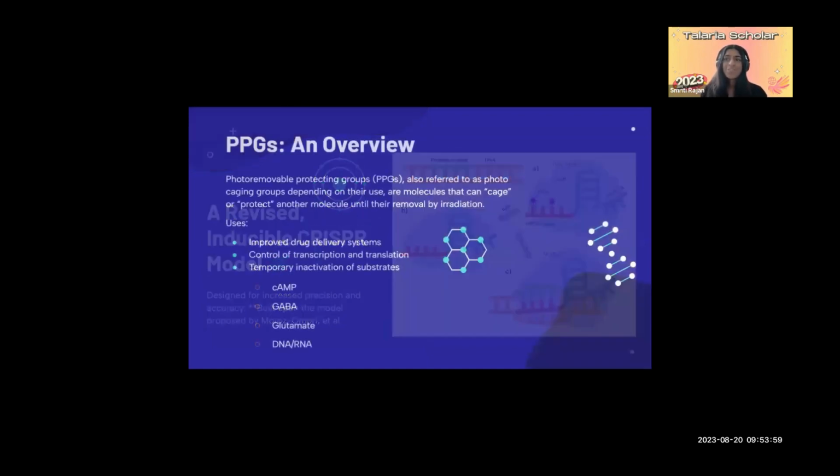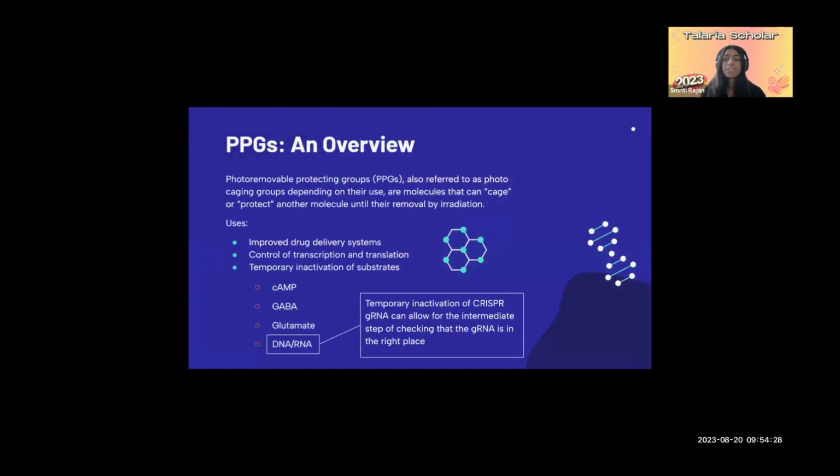So what are PPGs and why are they so special? PPG stands for photoremovable, photocleavable, or photoactivatable protecting groups. Those are just some of the names you might encounter for these molecules, but regardless of the name, they can cage or protect another molecule until they are photoremoved. They have been used before to aid a number of reactions from drug delivery to transcriptional and translational control, but their general use is the temporary inactivation of substrates. These substrates can be anything, but this model is going to focus on their ability to inactivate RNA, or more specifically, CRISPR's gRNA.